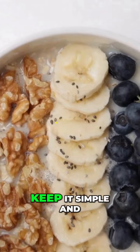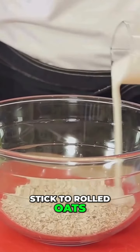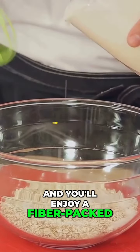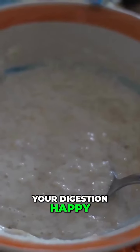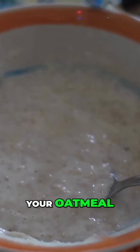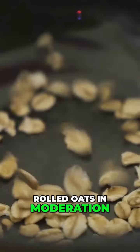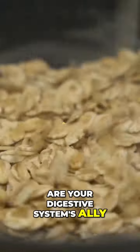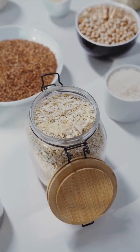The key is to keep it simple and watch your portion sizes. Stick to rolled oats and you'll enjoy a fiber-packed, gut-friendly meal that keeps your digestion happy. So, next time you prep your oatmeal, remember, rolled oats in moderation are your digestive system's ally. Give them a try and let your gut thank you later. Did you know?